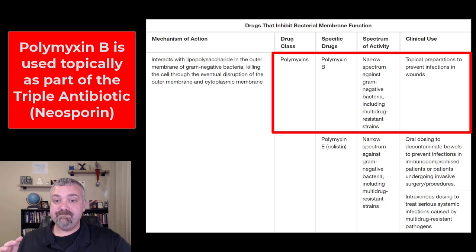They were discovered in 1947, from Bacillus polymyxa. Polymyxin B and polymyxin E, which you'll hear called colistin way more often, are the two that we're going to talk about. The problem is these antibiotics disrupt cell membranes. We want them to destroy the outer membrane of gram-negative bacteria, but like it says, they can also impact the cytoplasmic membrane, the cell membrane or plasma membrane, which we have, right? So this is not an example of a selectively toxic drug because it can impact our cell membranes.